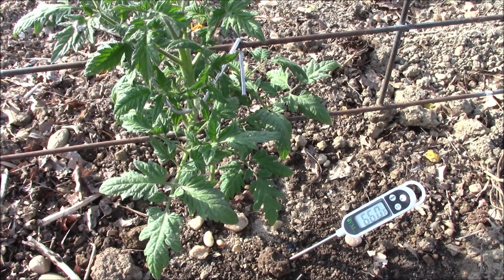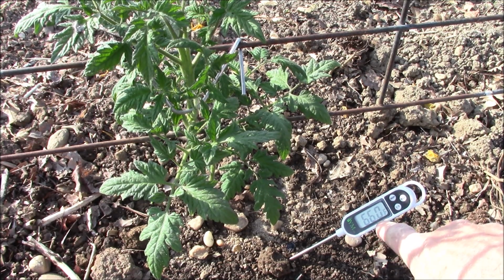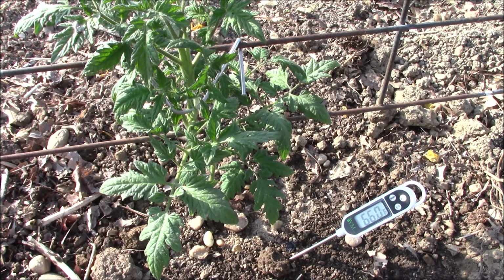So here's our first tomato plant, and this has been in the ground for only a couple days now. I've actually been planting later than normal, and you can see here on our soil thermometer we have 66 degrees, our soil temperature. Now you don't have to do this just for tomato plants. You should also check your soil temperature in the rest of your garden. Mulch is great to apply around any type of plant that you have. It depends on the type of mulch.